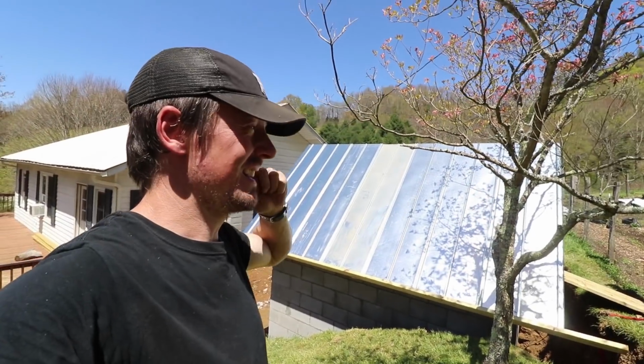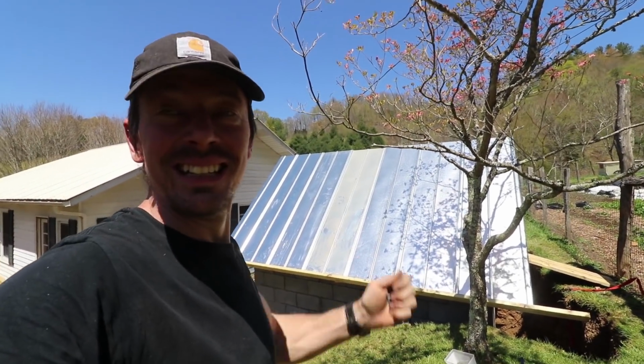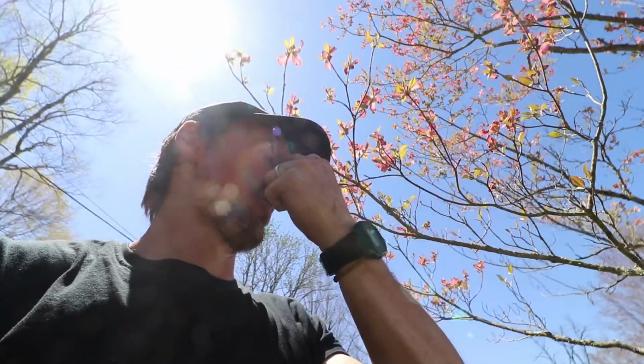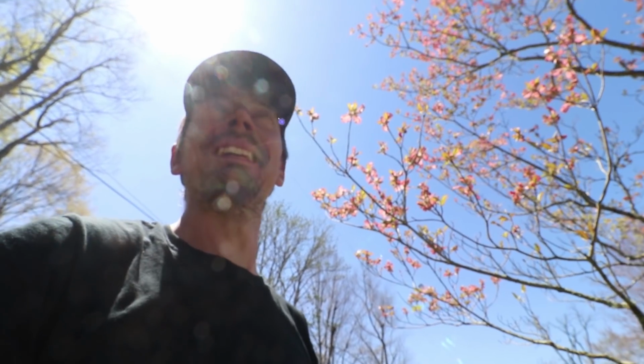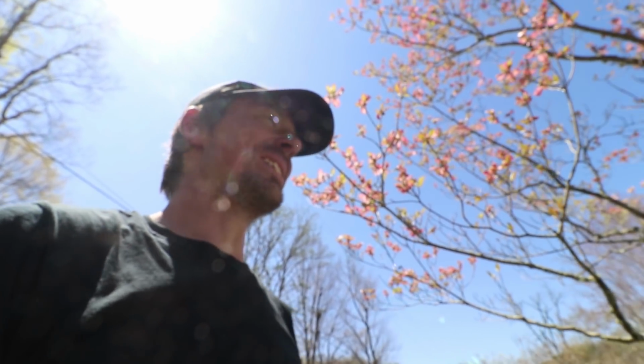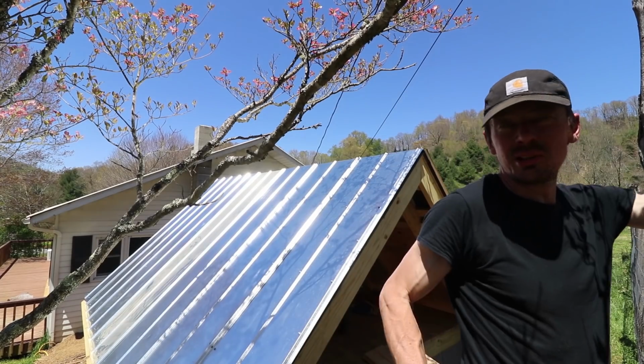Okay, the roof is on. That calls for a moment of celebration. Yay! All right, let's keep working. Really, it is a big deal though, because I've just been wanting to get this done for days, and it's been so fun getting here, and it's finally on. It's a big step. Not totally done yet though.